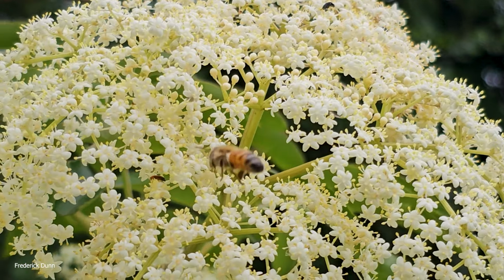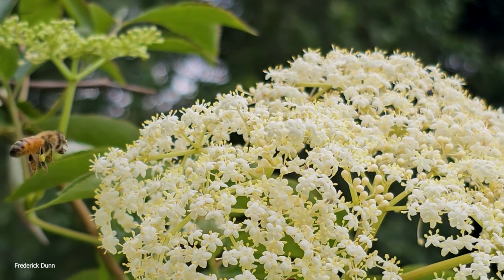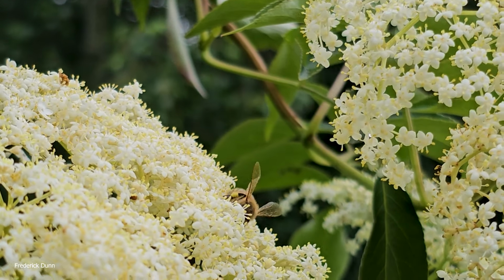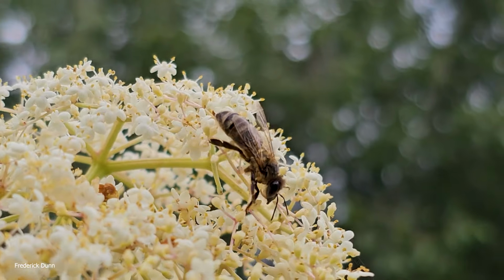I could hear them. I could hear the bees on them before I saw them. That's what got my attention today. And look at this one. It's got pollen on her hind legs there. She is really scooting around fast, and it looks like she's really after just the pollen on this run because her tongue is held retracted.